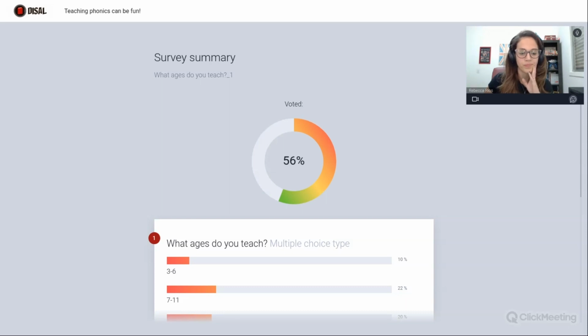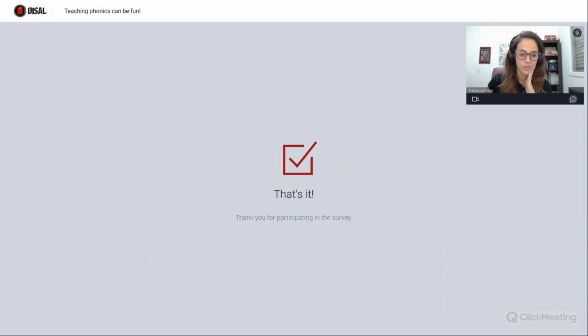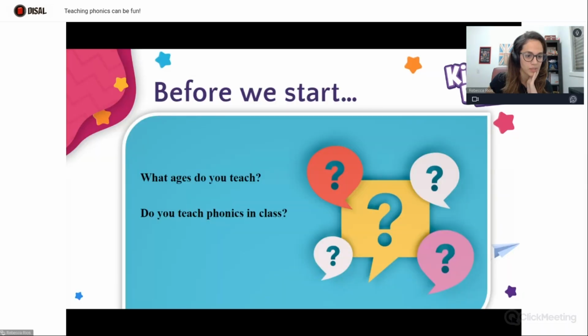You can see the results there now. So we have a very mixed age group here, but all of these activities you can always adapt, even for adults. They love to play games as well, make things fun. So all of these activities you can adapt as well. Okay, thank you very much. Let me go back to my screen. There we go.